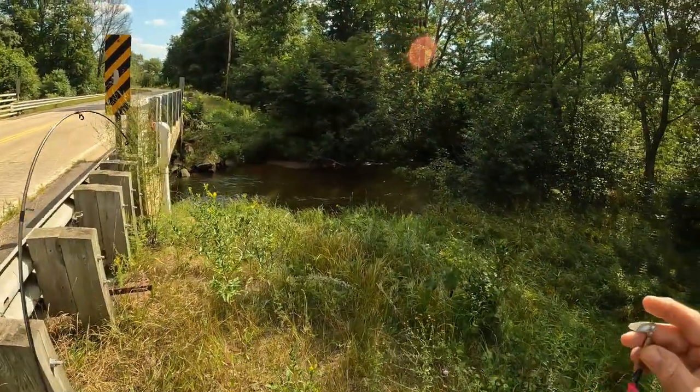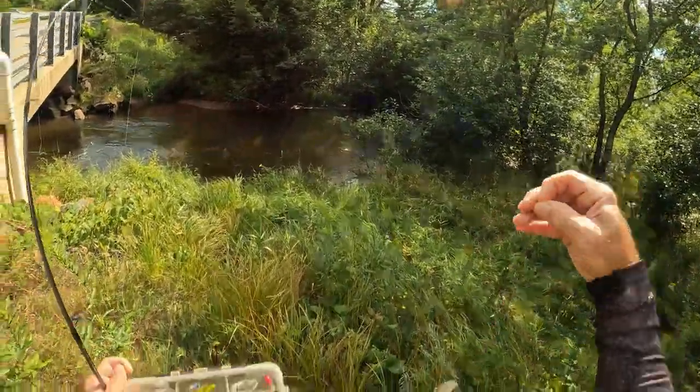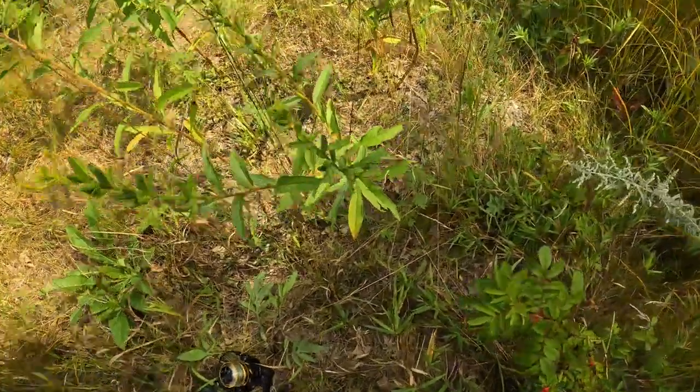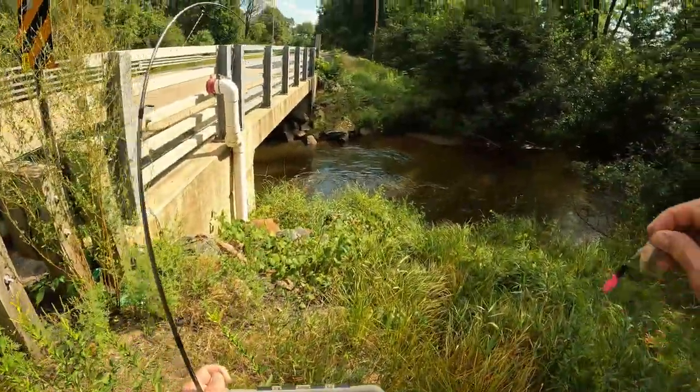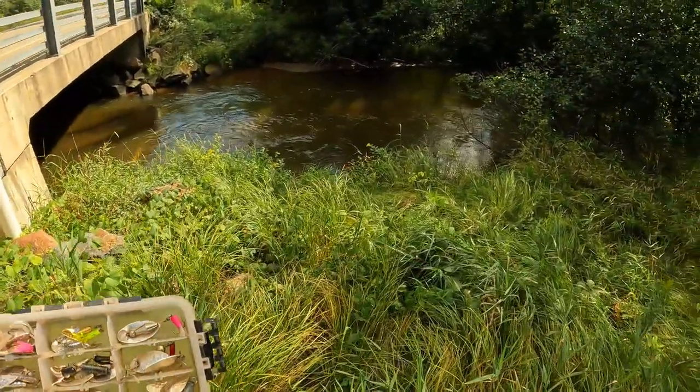I'll start off with a silver diamond, see if that's heavy enough. This one's got a pink and black. Oop. Go off with the silver diamond. This one's got a pink and black tip.